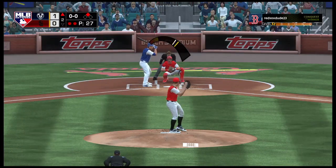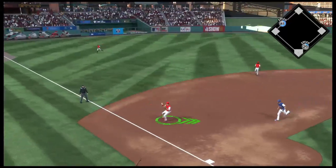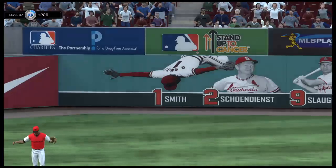Stepping up to the plate, John Lester, as he'll get his first opportunity in this one. Grounder down the line at third. Throw on to first, gets him, and the side is retired.